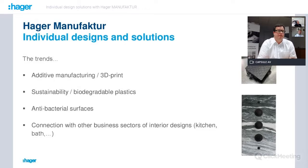And last but not least, very important, I think, is for Manufaktur, for Berker, for Hager, we need to find connections and cooperations with other sectors of interior design. For example, of the kitchen industry, for the bath industry. So if you as a customer has a nice working plate in your kitchen made of a special stone, I think it would be an absolute very nice element if you have a switch on the wall with the same material and the same look. So really here to find corporations and connections with this sector is also something we like to achieve and we are working on.